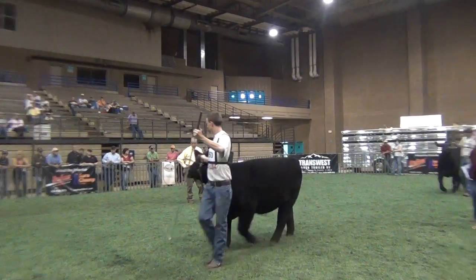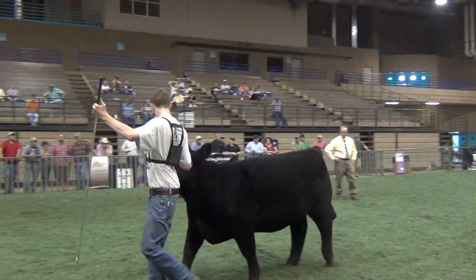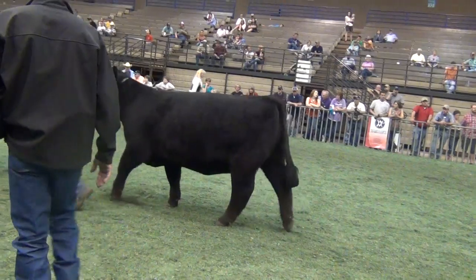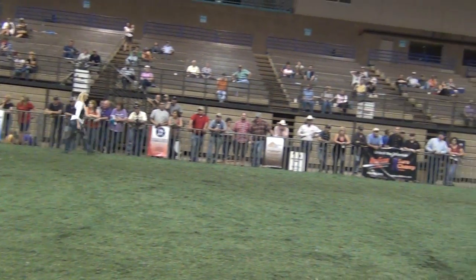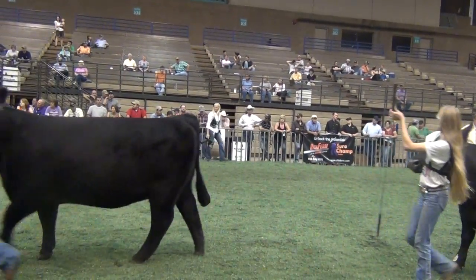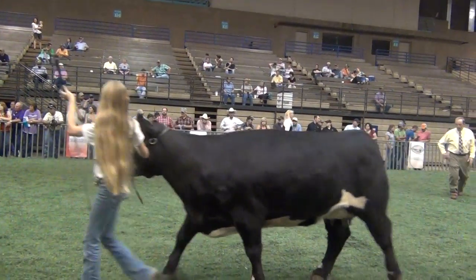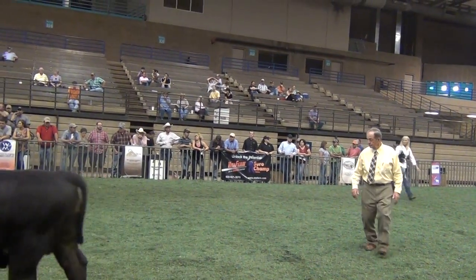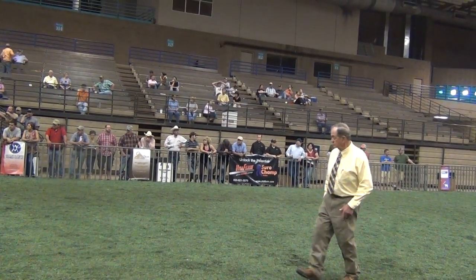The heifer walking now on camera is shown by Sam Grauer from Ohio, raised by Jones Show Cattle. Entry 364, shown by Trey Moore. And the cow-calf pair champion, entry 374, shown by Megan Stammen, just walk through our field of view.